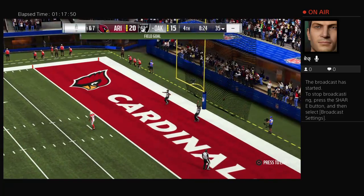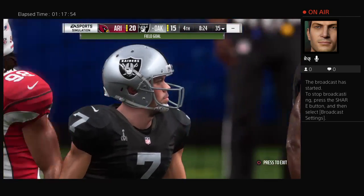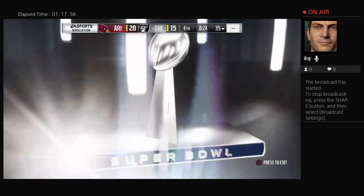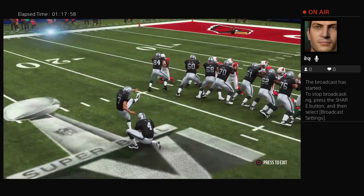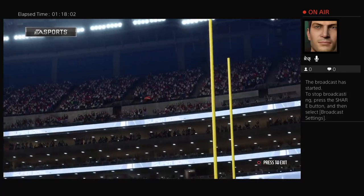And this one is right through. And that'll get the lead down to 5. So an interesting call there to take the 3. But I guess they're thinking that their hands were tied. But, 4th quarter, that field goal might not help them that much in the end.